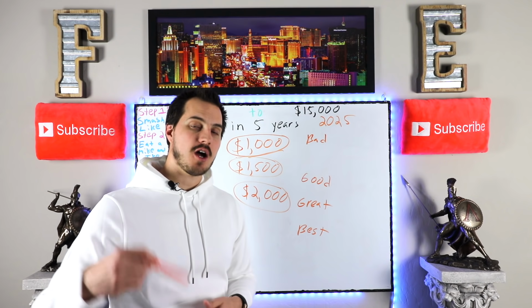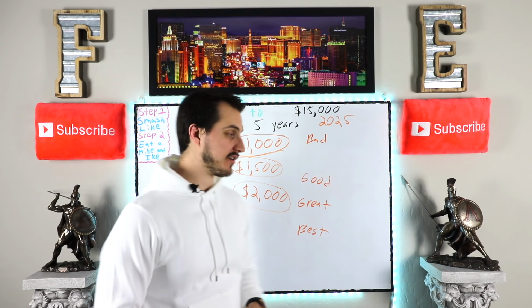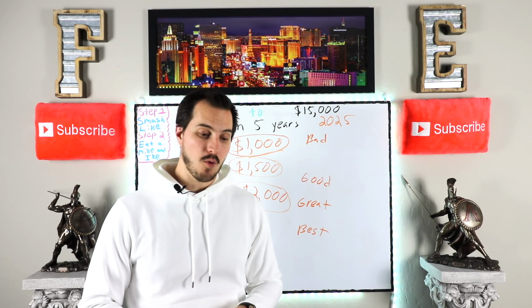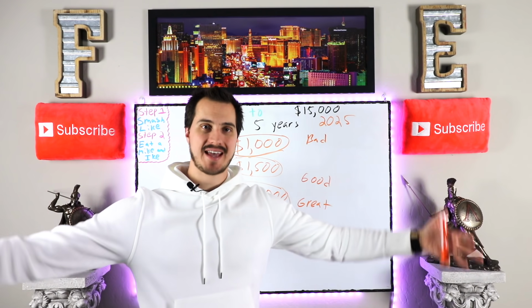And this is assuming autonomous taxi networks get rolled out in some form for Tesla over the course of the next 5 years, which I think there's a good opportunity for Tesla to be one of the largest players in the world, in my personal opinion, when it comes to autonomous taxi networks.